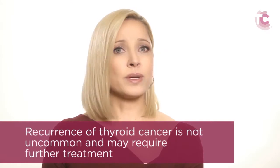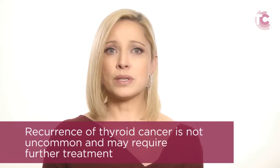Recurrence of thyroid cancer is not uncommon and may require additional treatment. Since thyroid cancer tends to grow slowly, these recurrences may not be detected for several years, and in some cases, the cancer may go unnoticed for more than a decade. Therefore, it is important to be able to estimate each patient's risk of recurrence so that the frequency and extent of initial treatment and follow-up care correspond with the likelihood of the disease recurring.